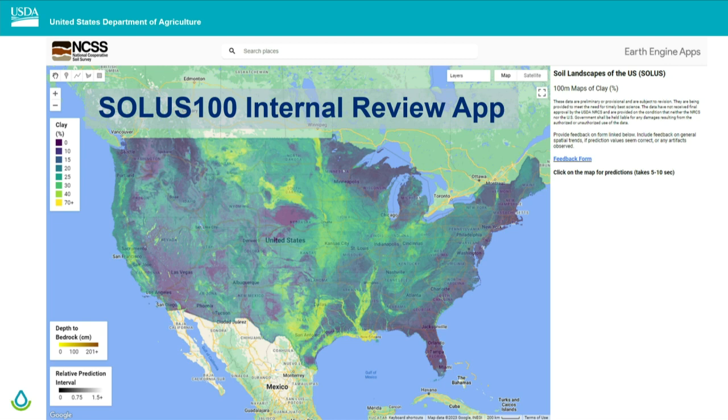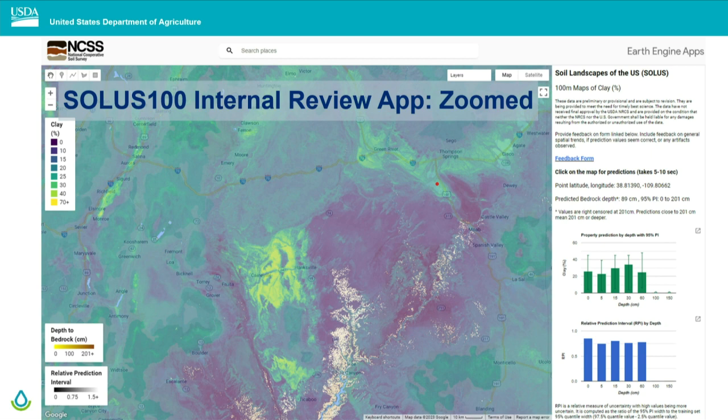So our team recently facilitated a review and open comment period for these 100-meter maps. We did that using Google Cloud Platform and Google Earth Engine. We built apps within Google Earth Engine for each property where people could view the maps, the uncertainty, and then provide feedback to us. This is an example of our app, and this is showing clay percent, where brighter areas have higher clay. Within the app, if you click on a point anywhere in the US, you will get a red dot dropped onto the map, like this one here near Moab, Utah. And once that appears, then you also get to view the charts for the prediction values at that pixel location, as well as the uncertainty at that pixel location.